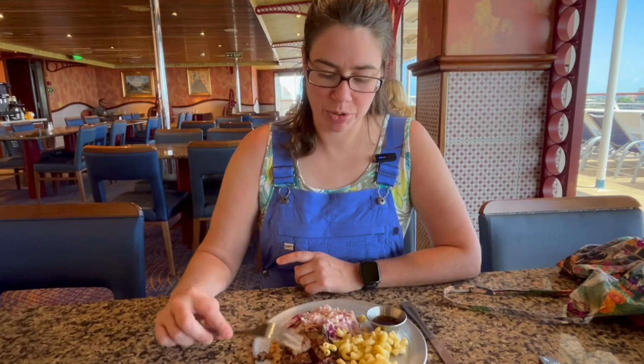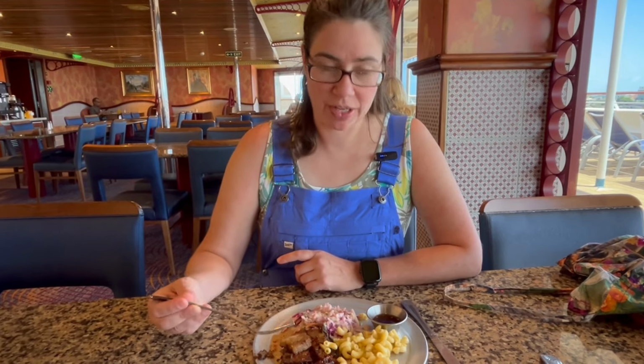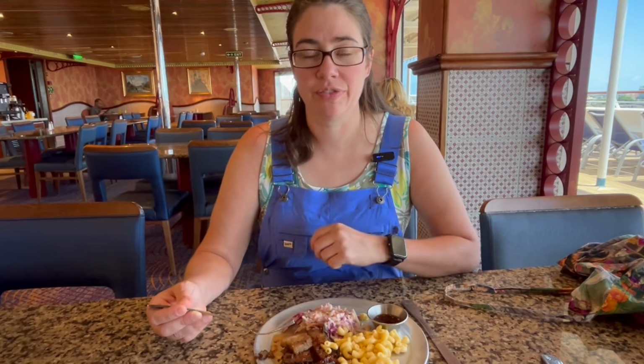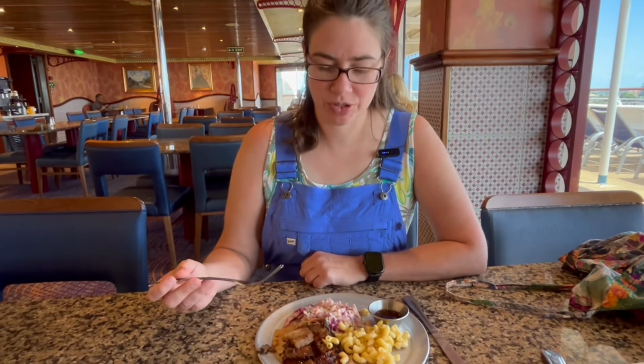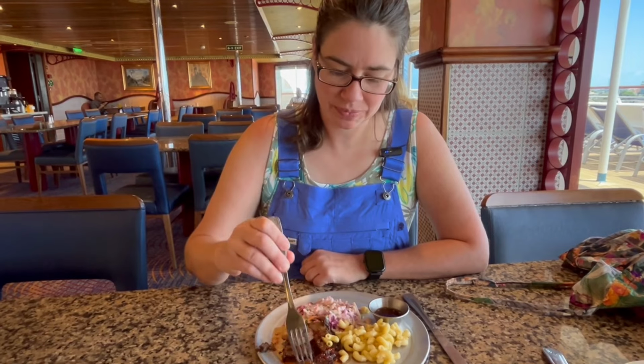I gotta tell you, this restaurant is hard to get to because they're only open from noon until 2:30. So it's pretty limited hours, but I really wanted to give this place a try and we finally made it happen. I went with the beef barbecue, with some Carolina hot sauce, which is Guy Fieri's signature line of barbecue sauce. Also got some mac and cheese and some coleslaw. So let's give it a try.